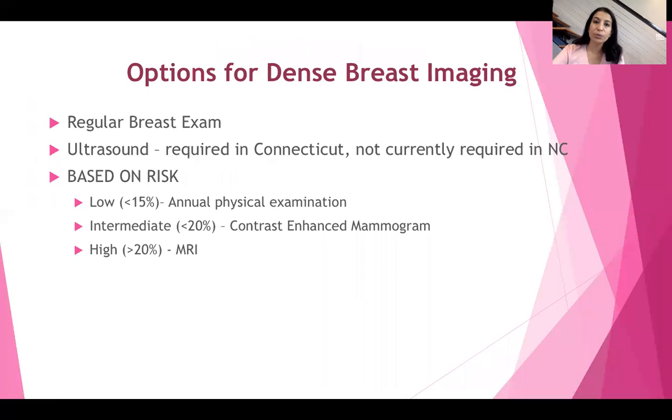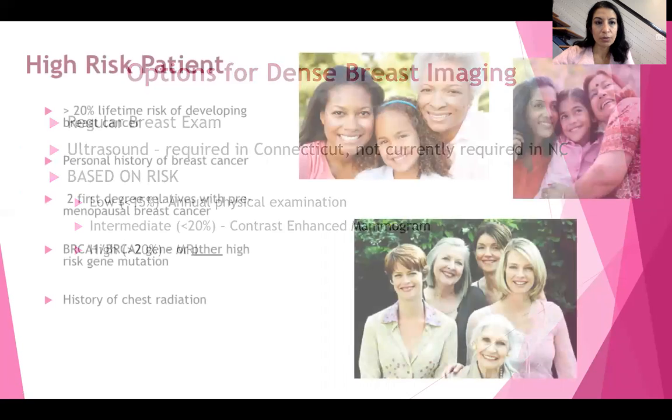So options for dense breasts: routine breast exam, which of course can be challenging. Ultrasound can be performed, and we'll go over some cases on that. There's also the 3D mammography, which is of course now more standard. And then based on risk, they could get additional imaging that can be used for high risk. So these are things like physiologic imaging, which means doing more than just taking pictures. And we'll be talking about that in just a moment.